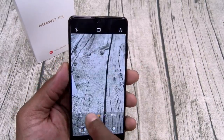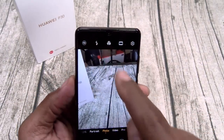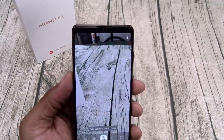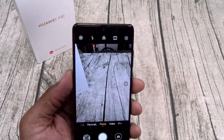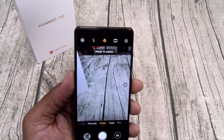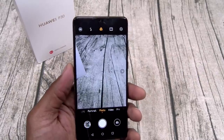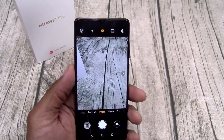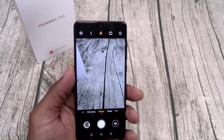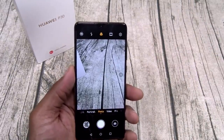All right, so let's go to regular photos. Now, you also have the Huawei, I forgot what they're calling this, but it's basically Google Lens. I forgot the Huawei term of that, but it's Google Lens. You got your flash, you got AI. Now, I always leave AI on with Huawei phones because they know how to do it right. Now, brief description of AI, artificial intelligence. Basically, the computer is going to pick the best setting for your phone.